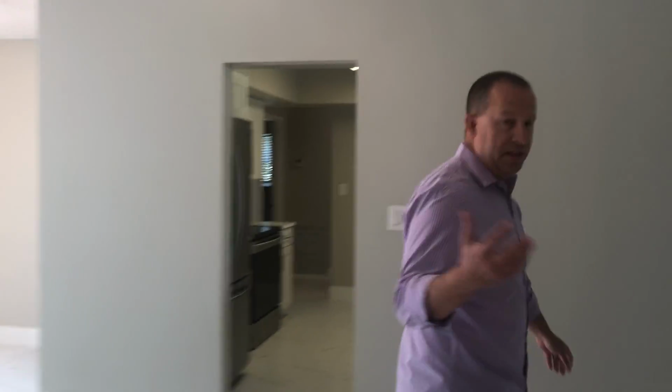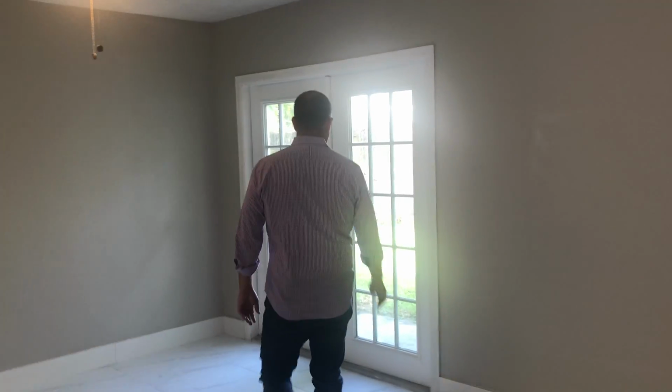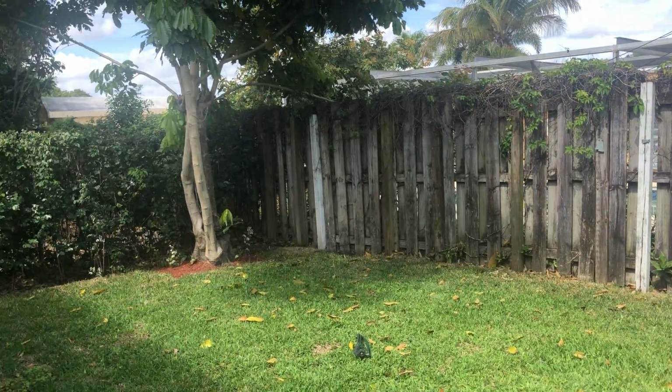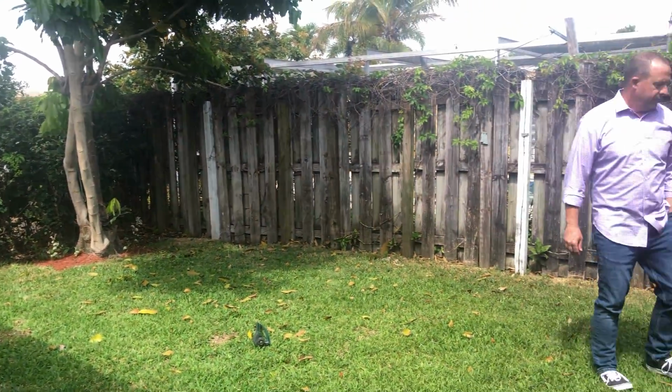All right, let's take a quick look at the back of the house. This is an important part. Great little yard right here. Really nicely done. Great little neighborhood too. I'm gonna show you an important part of the house back here.